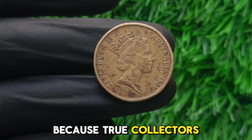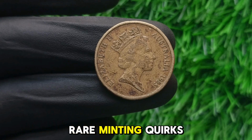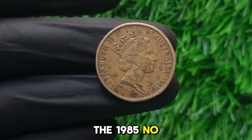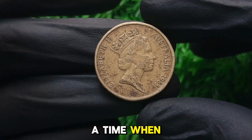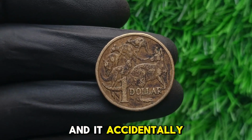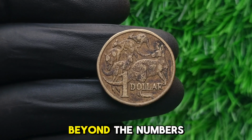Because true collectors don't just look for old coins. They look for unique stories, rare minting quirks, and elusive issues that tell a tale. The 1985 no mint mark coin tells a story of precision, change, and the delicate art of minting. It whispers of a time when Australia was shaping its modern currency identity, and it accidentally, or intentionally, created something priceless. But let's go beyond the numbers.